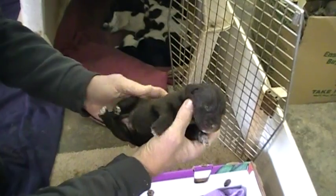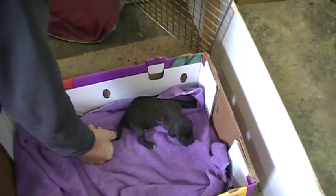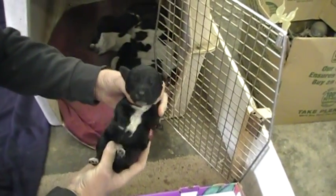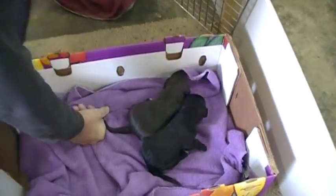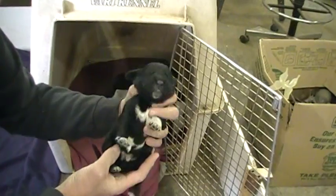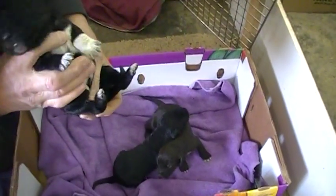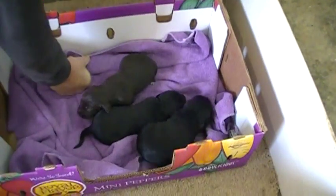This is a little female. Little female. It's okay. A little male, little chubby cheeks. Look at his chubby cheeks. He was the last one born, actually. He's got the stockings. He's got four stocking feet. And so he's Arizona. He was the last one born.